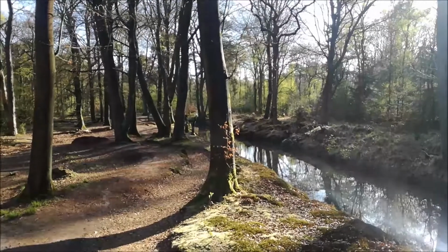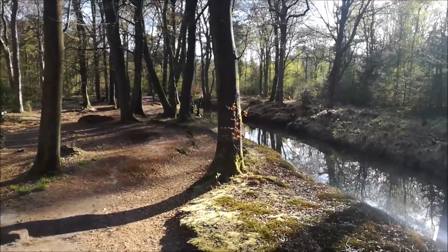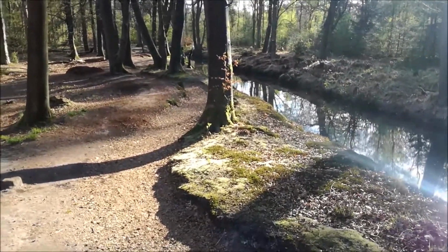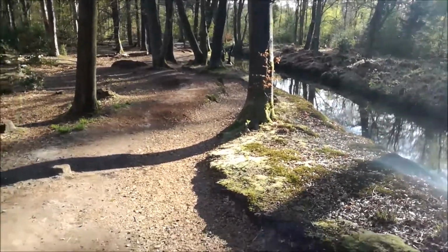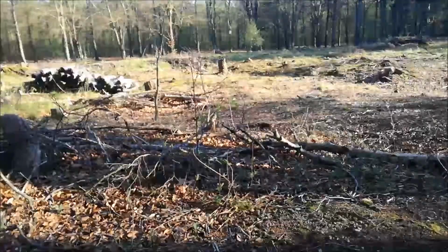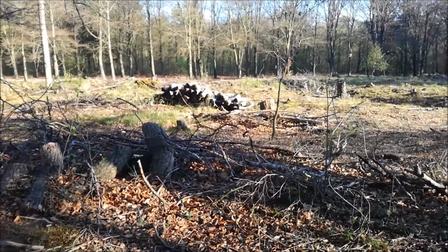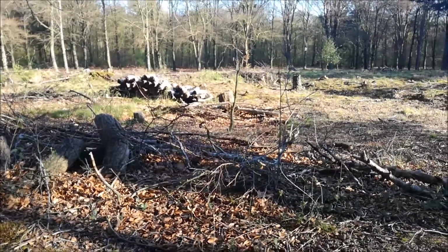There are some wooden mushrooms. Those are walk paths for kids. They have a leprechaun or a gnome path. No leprechauns here, just in Ireland. This is one of the little experiments they do here with nature. Clear cut, strip everything off until you get to the sand, and then see what happens.